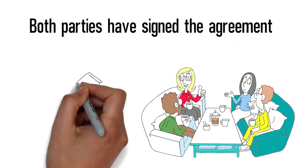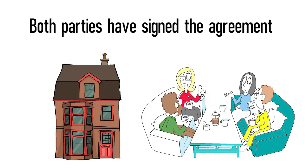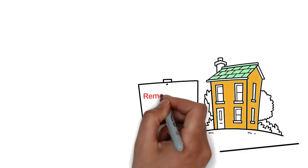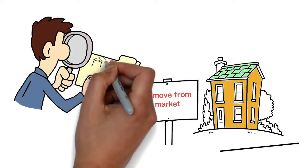Keep in mind, the offer, particularly as a part of a residential real estate, heavily protects you, the buyer, with some exceptions in rare circumstances. If at any time you'd like to back out, you can. It generally ties up the seller and removes the property from the market, helping us to secure the home and allowing us to do our due diligence.